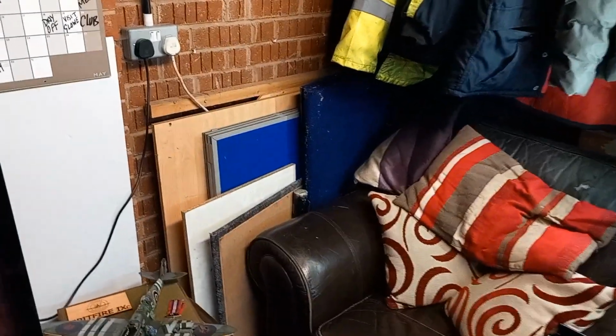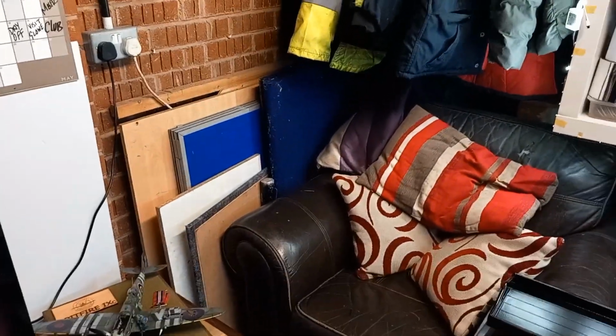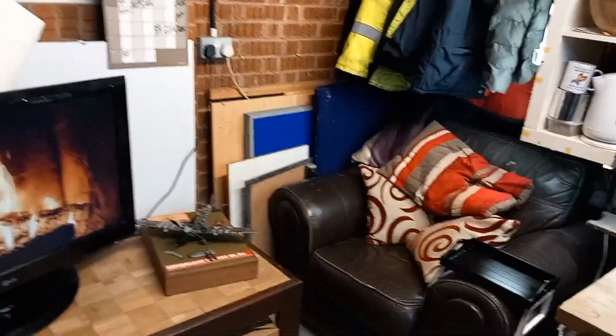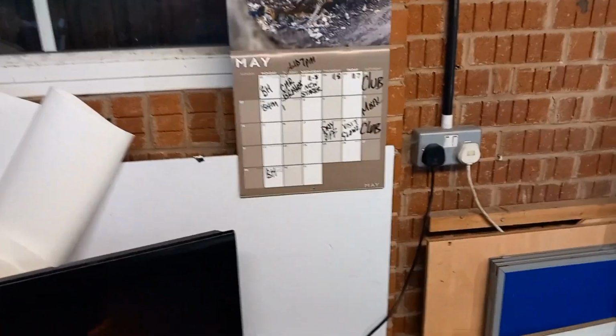Okay, coming round. So at the back there, you can see loads of blue boards and bits of wood and whiteboard. And again, that will not go to waste. It will all come in handy at some point. That's sort of like the garage side of stuff. Okay. Another speaker.